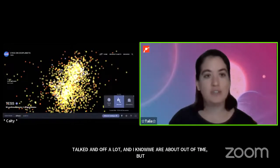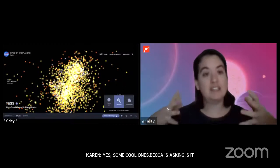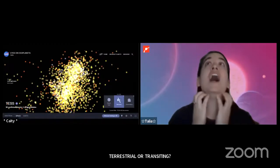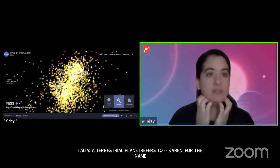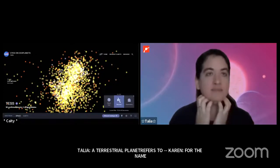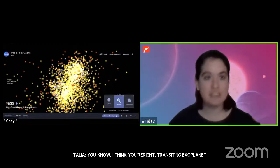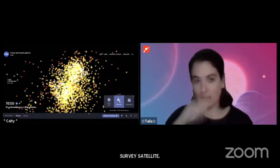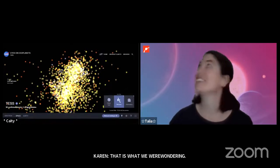So yes, those 2 words kind of sound similar. So a terrestrial planet refers to a... Well, I meant for the name of TESS. Oh, I think you're right. I think it's transiting. Okay, Exoplanet Survey Satellite. That's what we were wondering. So thank you for pointing that out. I misspoke. Other than New Zealand instead of New England, right? That was last week's, yeah.